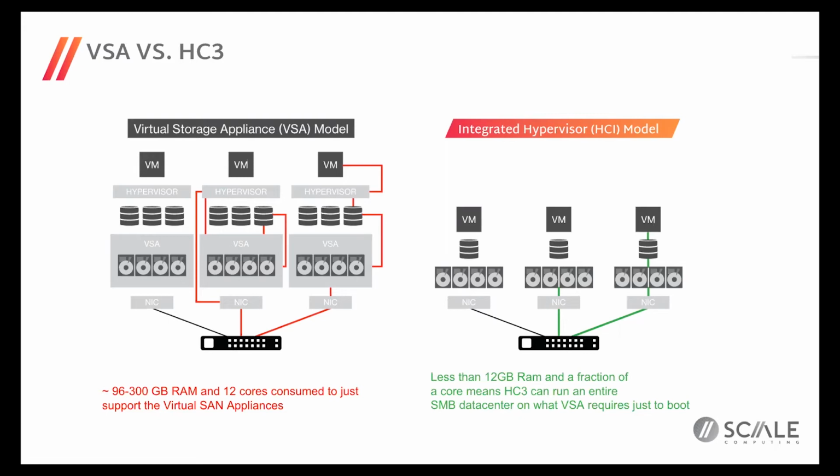So that's one point. The other point is the resource overhead consumed in the VSA model. We're talking about a minimum of 32 gigs of RAM and 4 cores per node consumed just to turn the infrastructure on. You extrapolate that across a 3-node cluster, and you're talking a minimum of 96 gigs of RAM and 12 cores consumed. Likely it's going to be more than that. I've done some replacements for some of our competitors, I won't name names, where that virtual controller has had upwards of 100 gigs of RAM allocated to each one of those virtual controllers.